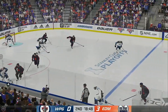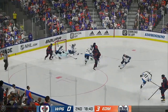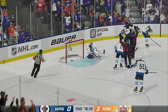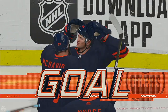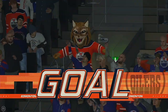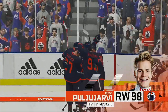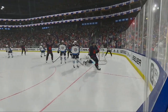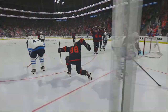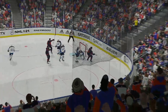Picked up along the wall by Wheeler. Slides the puck to Connor. And that one's picked off. Scores! He stayed with it and buries the rebound. That's a good play. It's a goal scorer's play. You shoot the puck and follow your shot. He gets a little lucky that it comes right back to him, but he makes no mistake.